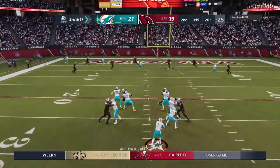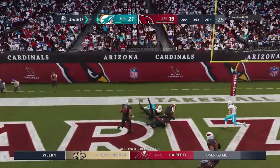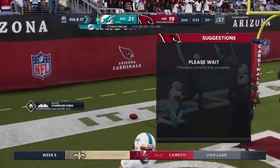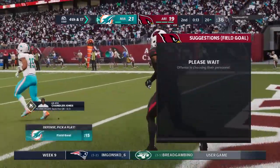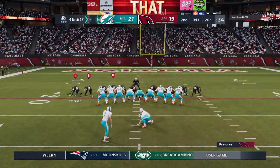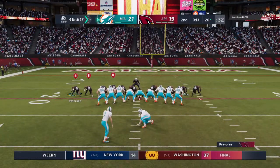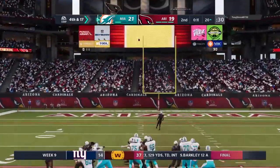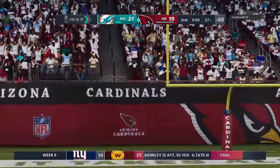Now Tua. To the end zone, but it's incomplete. Tagovailoa's pass, intended for Jakeem Grant, incomplete. So out comes a field goal team now for the second time here today. From the left hash, this from 37. And he missed it. It's no good.